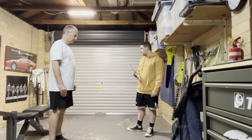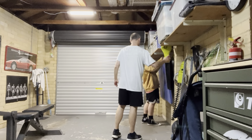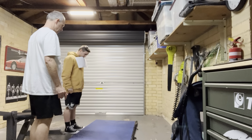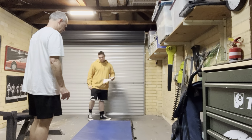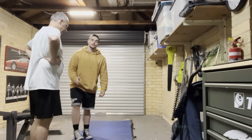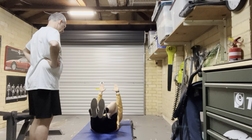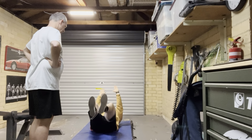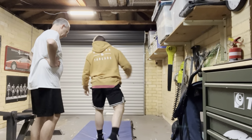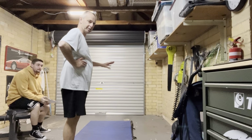Alright, so now we might want to get the mat. Essentially it's a dead bug, but I'll take a reverse dead bug. Yep, I've done this before. Was I going to do them sideways, or is it okay there? Nah, it's alright.